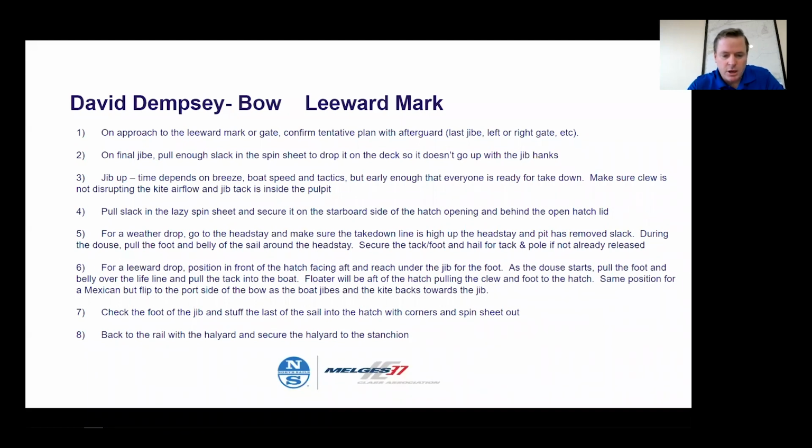On the final jibe, pulling enough slack on the spin sheet, making sure it's dropped down on the deck for the jib up so it doesn't pull the sheet up. I think everybody who's been on there has seen that happen a few times. It changes your timing if you're trying to catch up on that. Once the jib is up, the timing of the jib up depends on the boat speed and the tactics. In some cases you're going to have it up already.